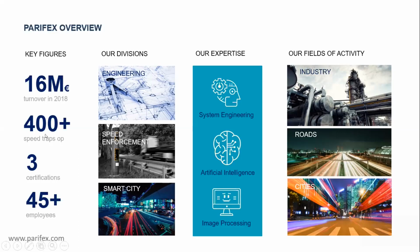Currently, we have about 400 equipments deployed all over France. 200 additional ones are to be installed by the end of this year, if everything goes well. And we actually have been awarded a new contract for the government again for about 1,000 units of urban speed traps. So those ones are going to be installed by the beginning of 2021. So all this contract means an important growth for us, obviously.